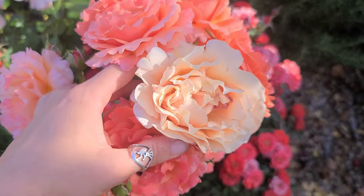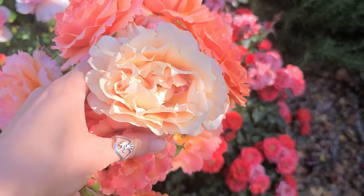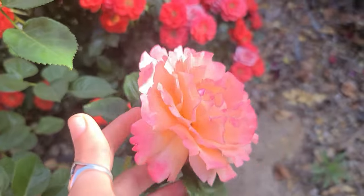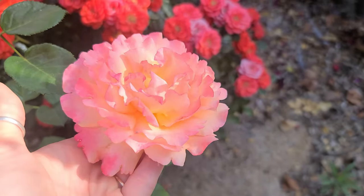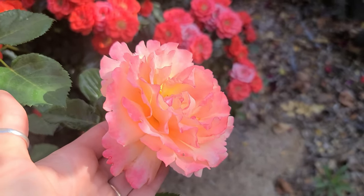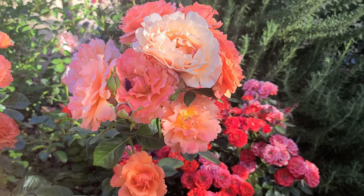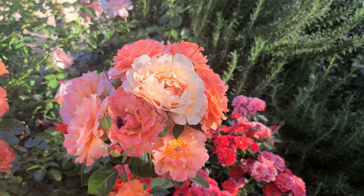As it fades, it'll turn a lighter color, almost white. And in between blooming and fading, it turns a little bit pinkish at the end. So this rose does turn quite a few different colors in one little cluster. It makes it look very vibrant and poppy. They all kind of play off of one another.